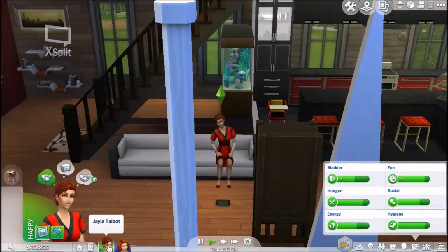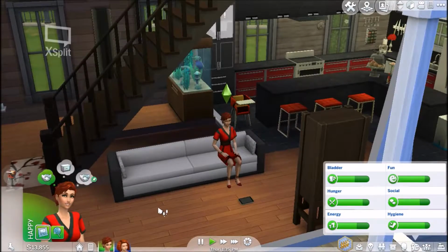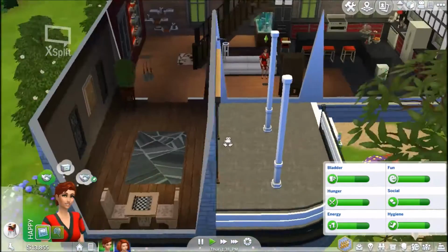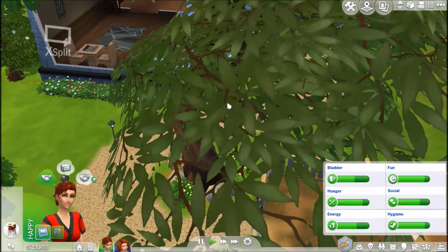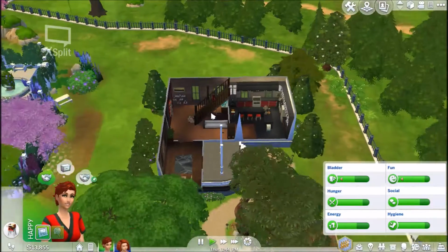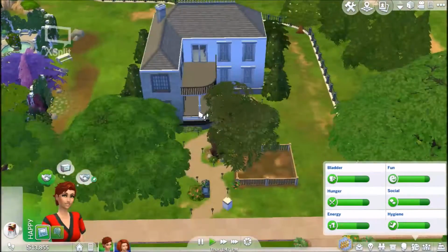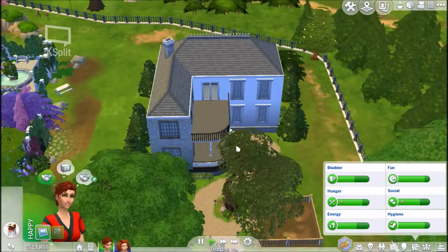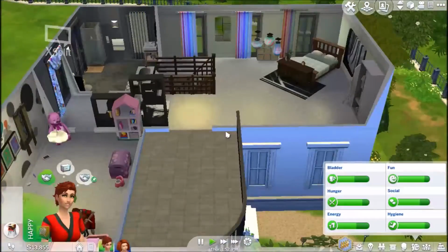where's Jayla? Why are you just sitting on the sofa? Also, quick mention, I did build this house. This house is something I built especially for this family, as for current households, which at that point it was, I tend to build at least one of their houses.